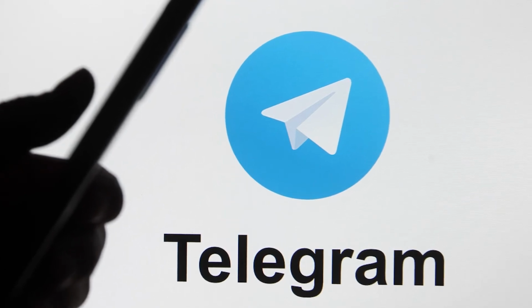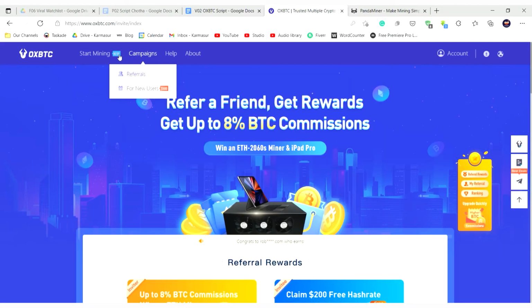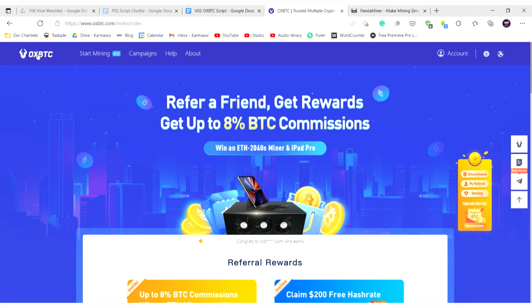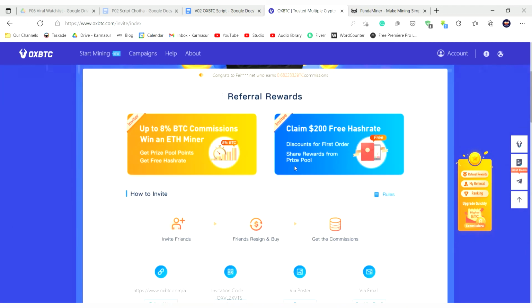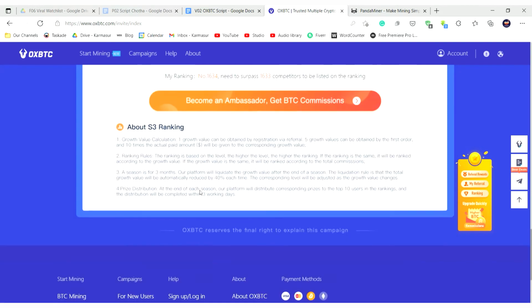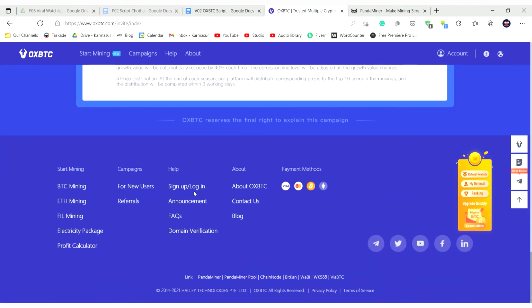Yep. There's another exciting thing about OXBTC, their referral program. You can get there by hovering over campaigns and clicking on referrals, or by scrolling all the way down and clicking on referrals. The first thing we see here is a big iPad Pro and an ETH 2060s miner.